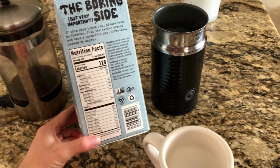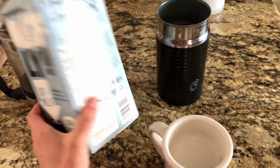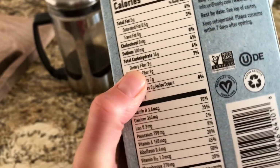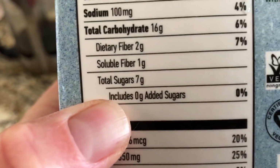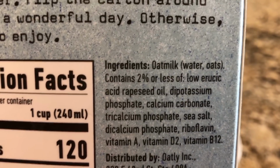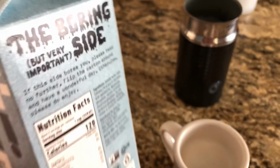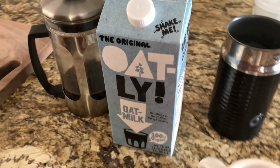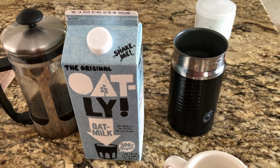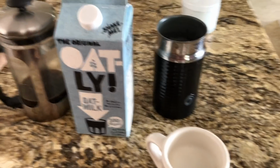All right, so I did look it up on Oatly.com. They have an FAQ section that actually tells you why their products have sugar content in them. So even though they don't add sugar to most of their brands, the sugar is a natural result of their production process. So it is because of how they process it, because oats do not naturally have any sugar content in them. That is why we're not eating processed foods.